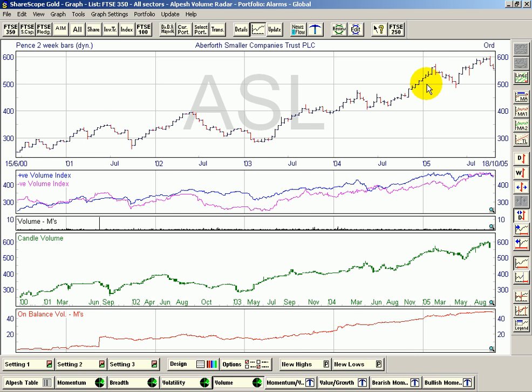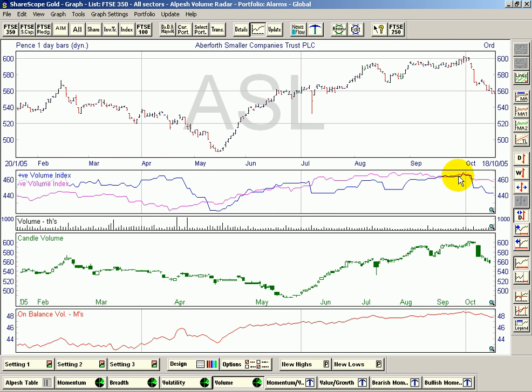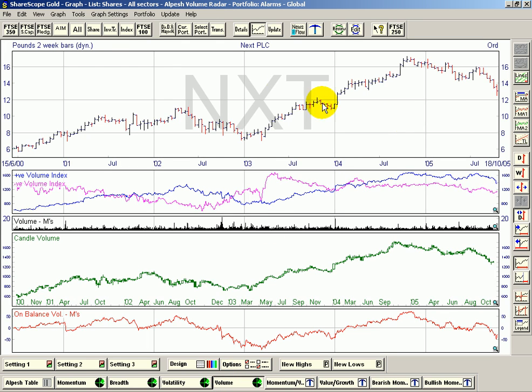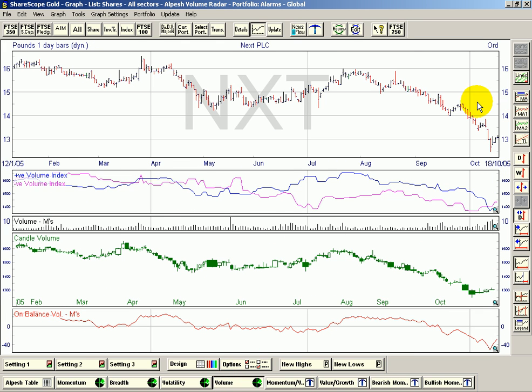So how do I actually look at this? What am I actually going to be doing? Well, first of all, as I said, I will look at these indicators first. I will then look at this to see, well, for instance, if I look at the bearish momentum indicator for argument's sake, well, actually let's do that. Let's actually have a look at it. And let's pick on Next, and then let's pick on the volume indicator there and have a look at it.